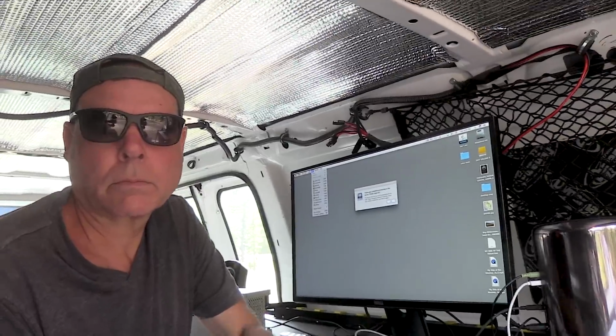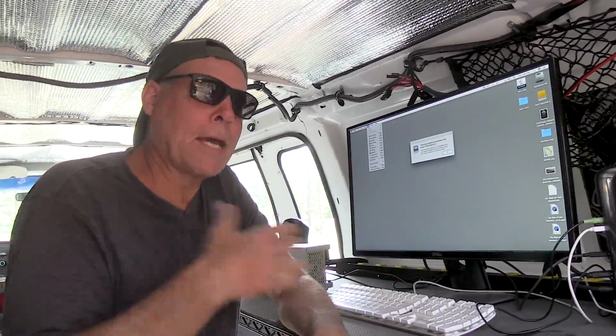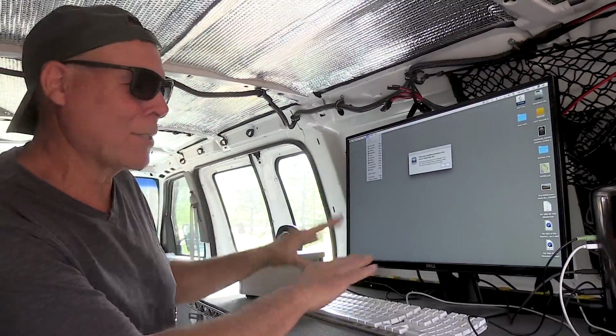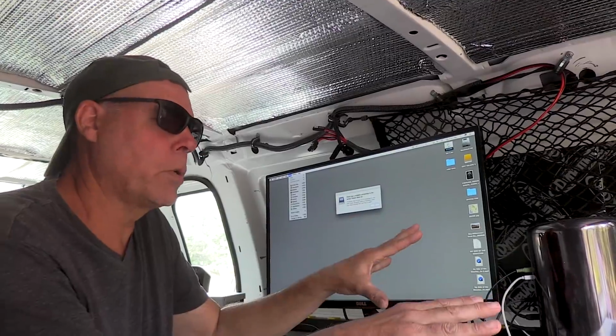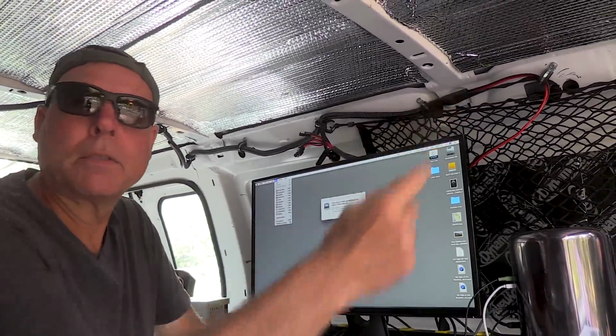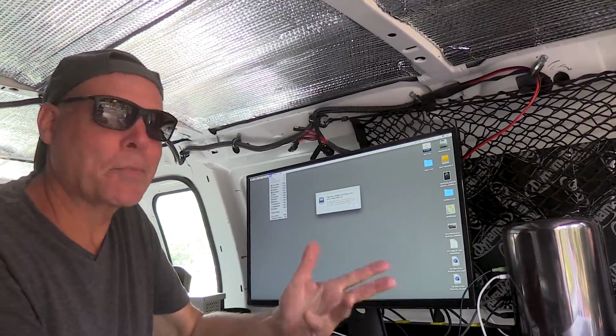So, there's really not much to see in here. You've made it into a bedroom and an office. And that's my life. My life is work and sleep. Even when I was in sticks and bricks, I would basically just sit up in the morning and go to work on the computer. A lot of times I'll put these computers to work rendering some video, and then I'll go for a hike or go for a walk or get out and do some cooking or some camp maintenance.